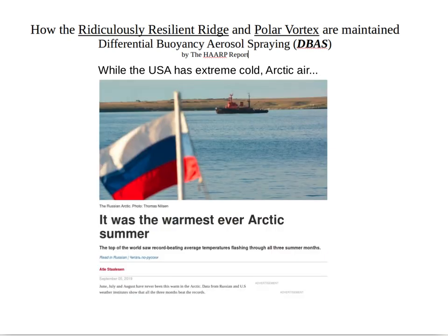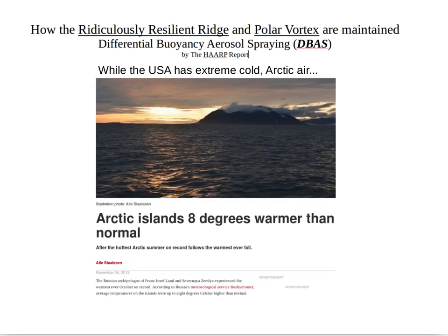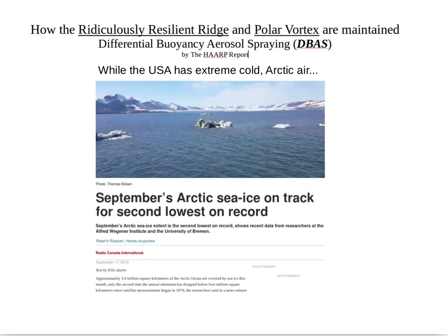It was the warmest summer ever in the Arctic. June, July, and August have never been this warm in the Arctic. Arctic islands are 8 degrees centigrade, that's about 14 to 15 degrees Fahrenheit, warmer than normal. After the hottest Arctic summer on record follows the warmest ever fall. Arctic sea ice on track for second lowest record.